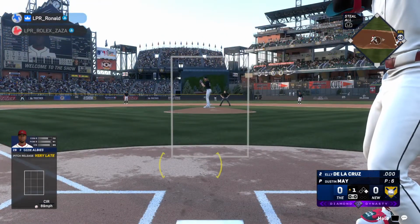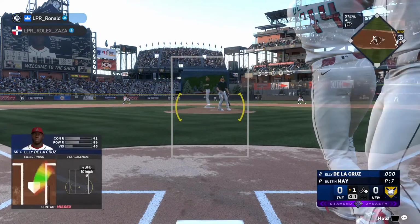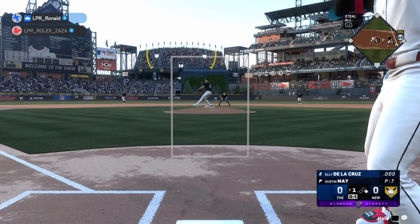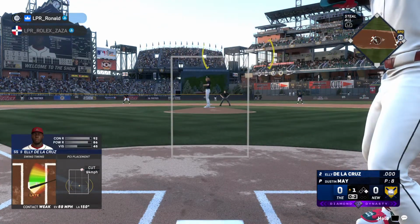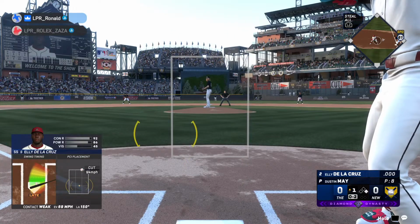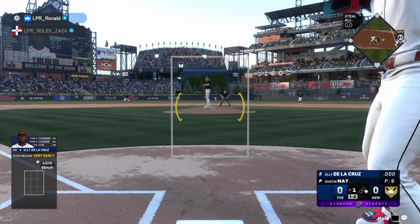Now the third baseman, Ellie De La Cruz. Swings through that one for strike 1. 0-1's the count. Yeah, that's fouled off. Albies on at first, nobody out. Way high with that one. 2 strikes. And that's ball 1.